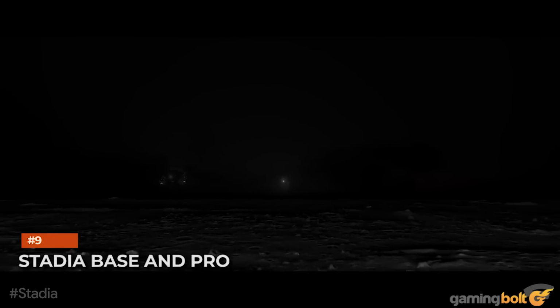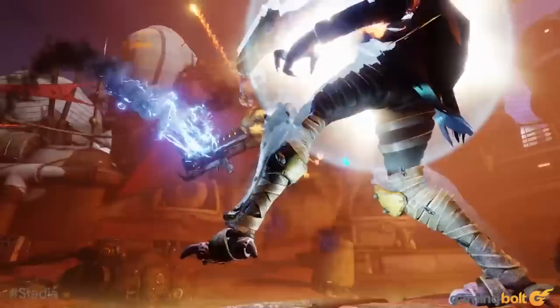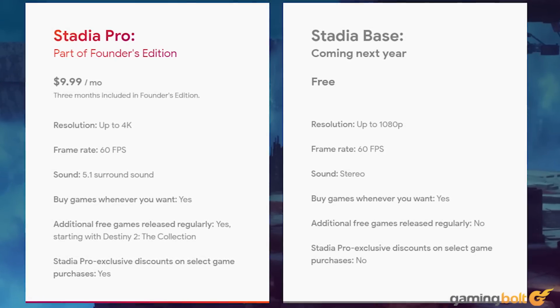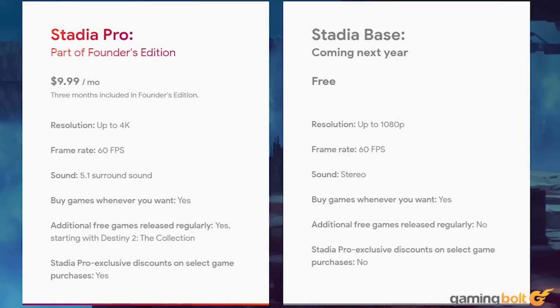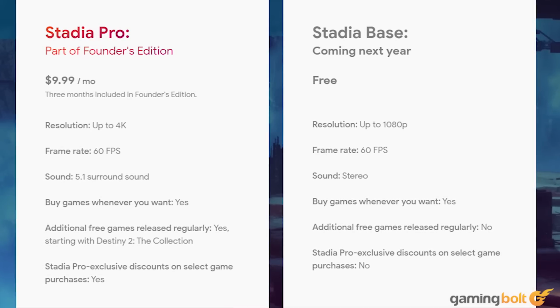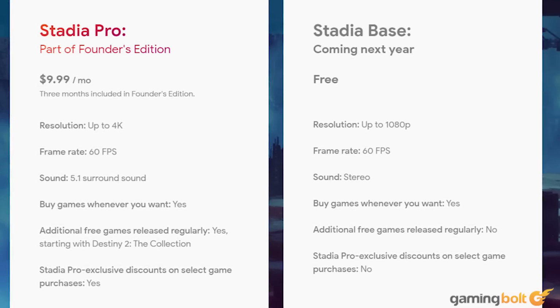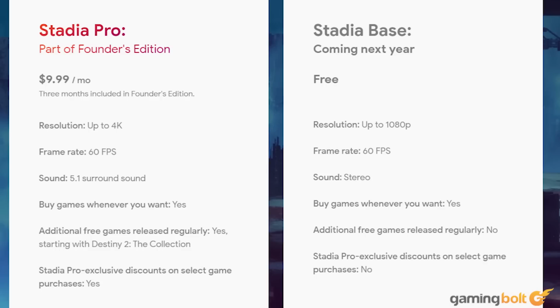Stadia Base and Pro. So what exactly is the model and pricing Stadia is going for? Well, there's two answers to that question, depending on whether you go with Stadia Pro or Stadia Base. Stadia Pro is, as the name gives away, the ultimate way to experience Stadia. At $9.99 per month, you can stream all Stadia games at 4K with 5.1 surround sound support, while the subscription also gives you access to exclusive discounts on games, as well as a rotating lineup of free games. Meanwhile, Stadia Base will be free and won't come with any discounts or free games, while the resolution and sound support will also be capped at 1080p and stereo sound. For now though, Stadia Pro is going to be your only option, because Stadia Base doesn't release until 2020.